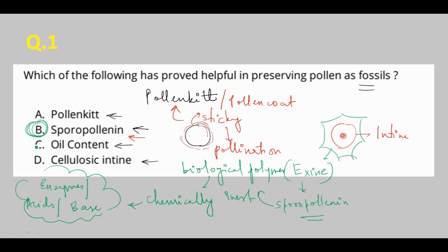The next option, oil content, has nothing to do with pollen preservation, and the last one is cellulosic intine. The inner layer, which we call intine, is made up of a substance called cellulose. So this is the fourth option, cellulosic intine, but our correct option is sporopollenin, and this sporopollenin proves helpful for preserving pollen as fossils.